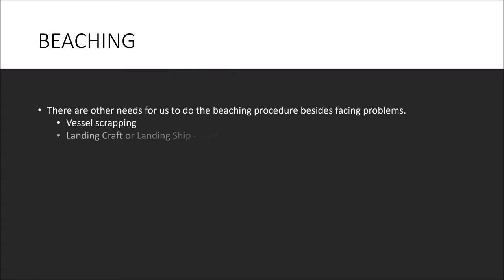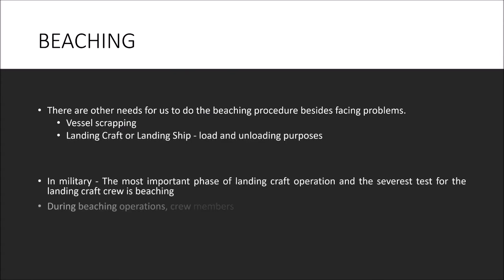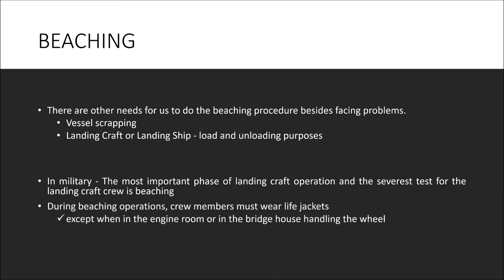Some beaching purposes are for vessel scrapping and others, like landing craft or landing ship types of vessel, which carry cargo, vehicles and other stuff for loading and unloading purposes.